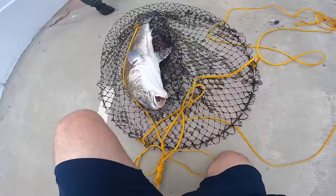That wore me out trying to get that in the net, kill my back. So we want one about double this size is what we're shooting for. All right, triple. All right, let's let him go.